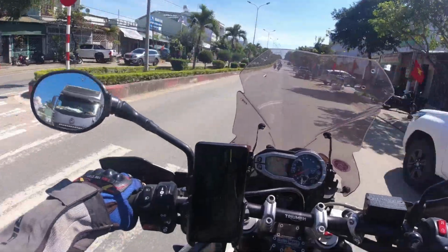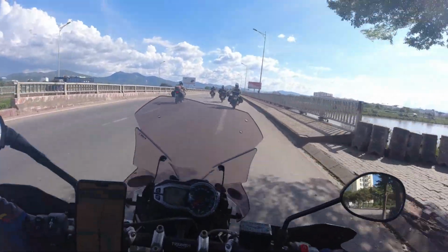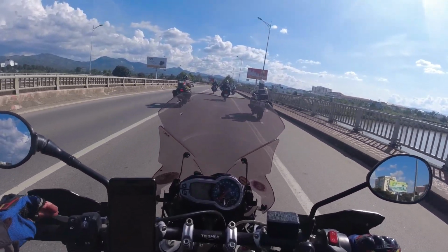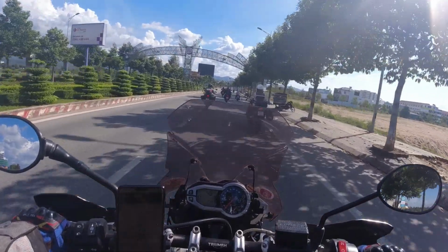After Laos, it's quite remarkable how much more beautiful the Vietnamese towns and cities are. They've got so much more very neat planting and a lot more use of ornamental shrubberies and greenery and trees and so on.